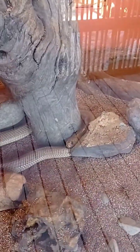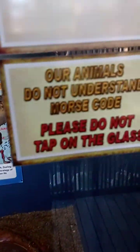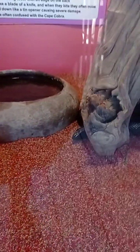And over here we have the daddy snake. This is called the wrinkle. One of the most poisonous, non-poisonous snakes in the world. Over here we have the mole snake.